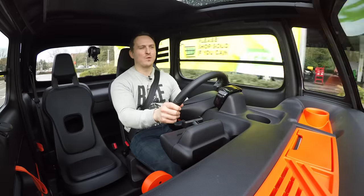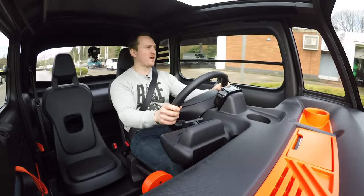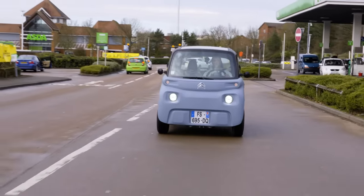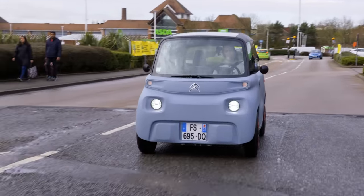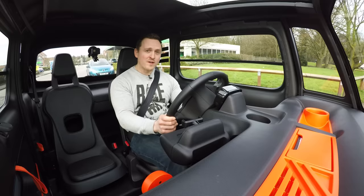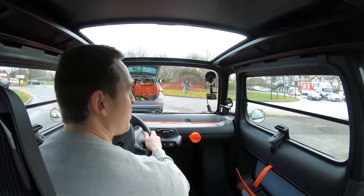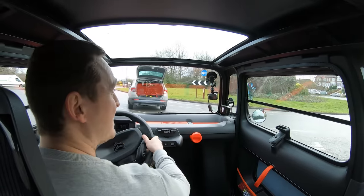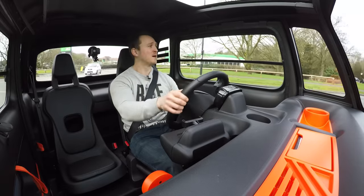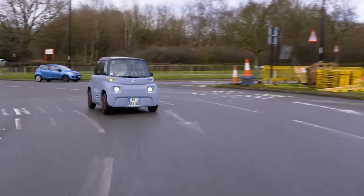Right then, let us find out what a Citroen Ami is like to drive, like to live with in a city environment. We are in the glorious British city of Coventry. If you're not from the UK, don't visit Coventry. I lived here for a while, so I'm qualified to say it. Apologies to anyone from the Midlands who does live in Coventry. My thoughts are with you and your family. Anyway, first impressions of this little city car.